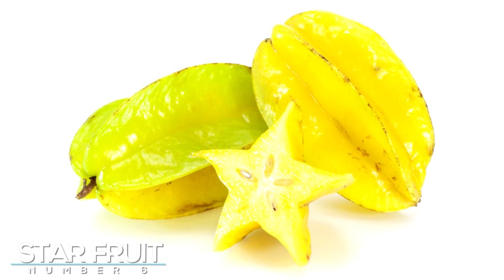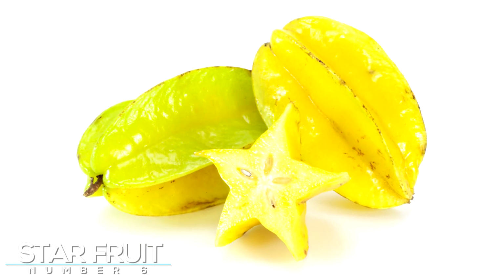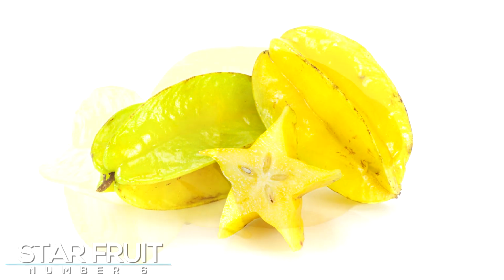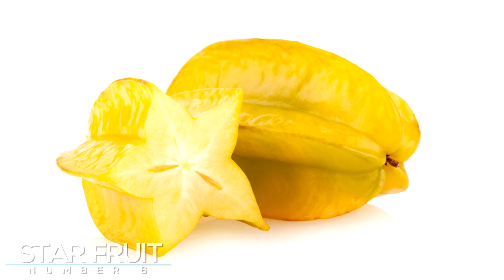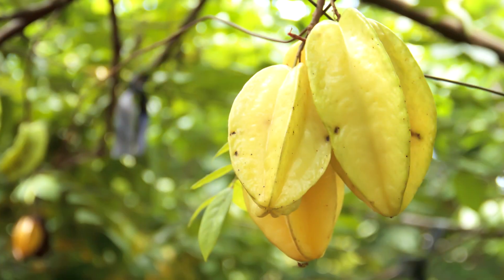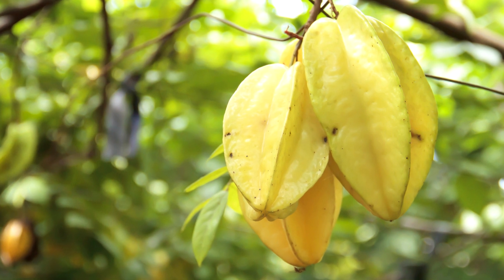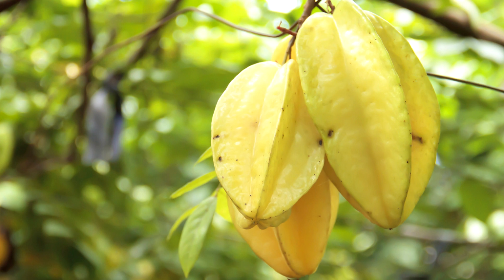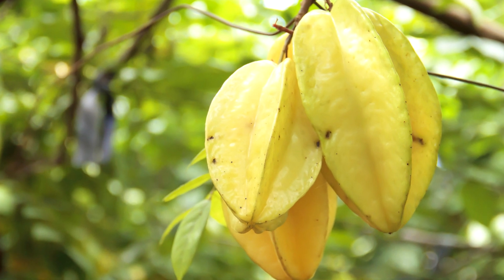Number 6. Star fruit. You've probably seen the star fruit already, because it's gaining popularity in the United States. Also known as carambola, it got its name from its five-point star shape when it's cut across the middle. Its skin is waxy, golden yellow, sometimes a bit green, and offers a vast array of flavors that will remind you of plums, pineapples, and lemons.